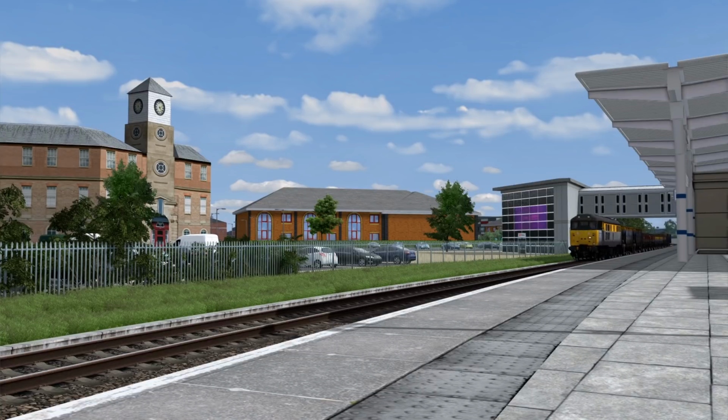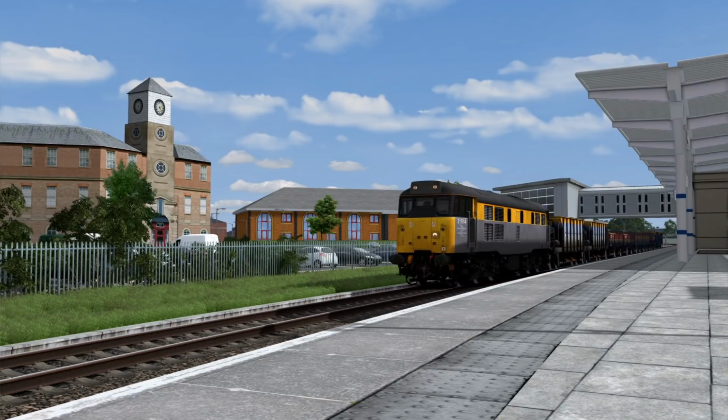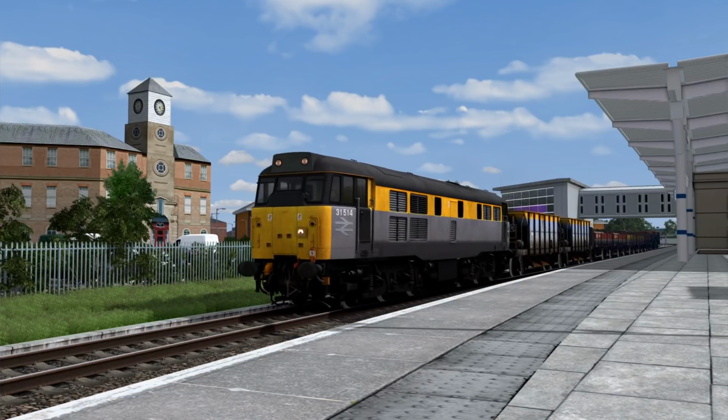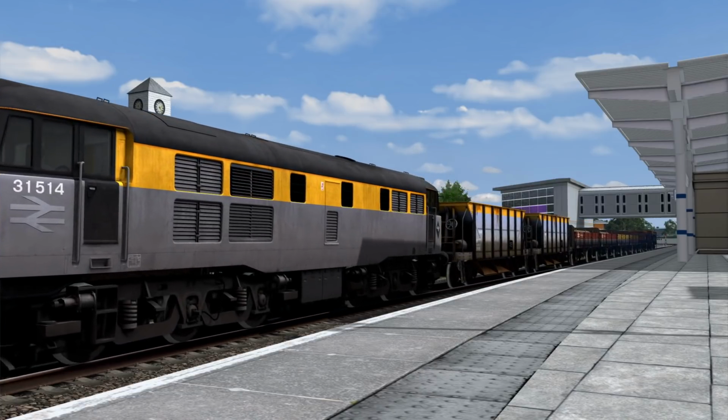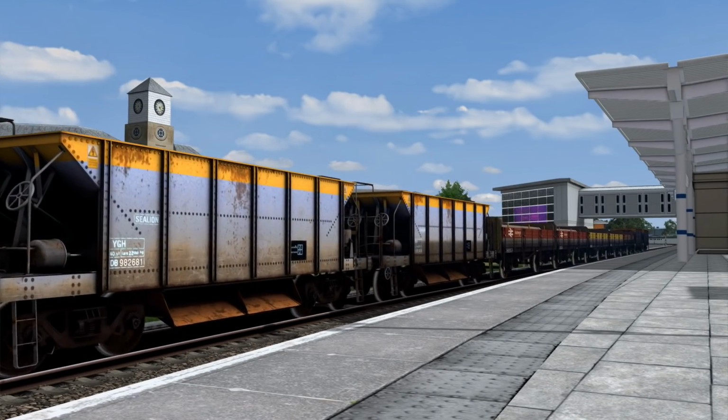We are at Derby. Yes, we're at Derby. Just watching a lovely Dutch 31 going through here. Look at that. Looks very nice. Our passengers are boarding. We're just enjoying the traction at the moment. 31514, very nice. Very nice livery there.